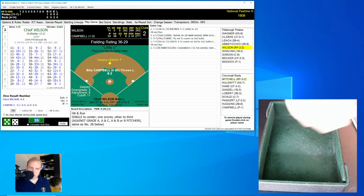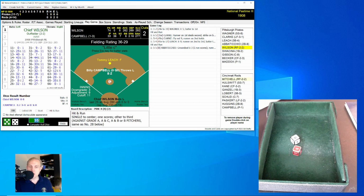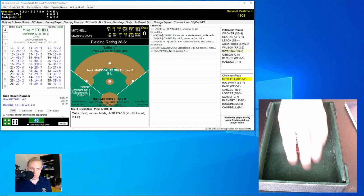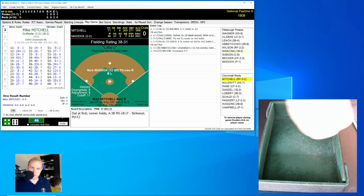And that'll bring up Owen Wilson. Owen Wilson of fame in 1912 for hitting 36 triples. And he rolls a 46 for a 27, which is a ground ball to Lobert, who throws to first for the out. And we go to the bottom of the first. So two errors on the Reds in that first inning. They give up a run, and they don't give up a single hit.